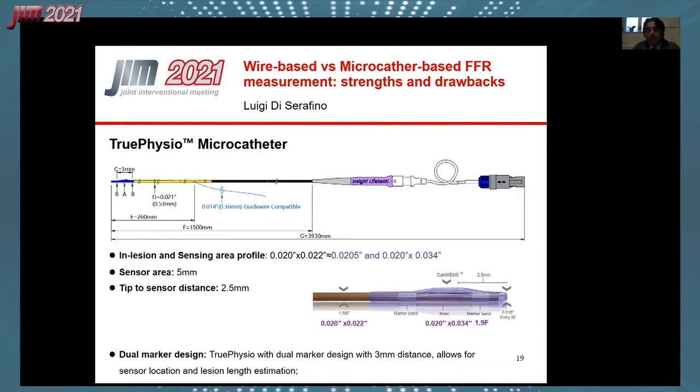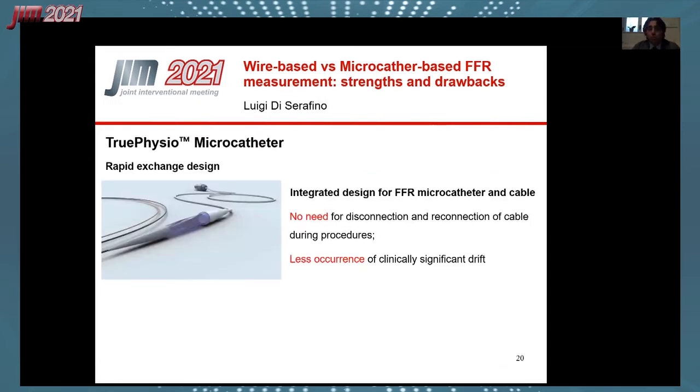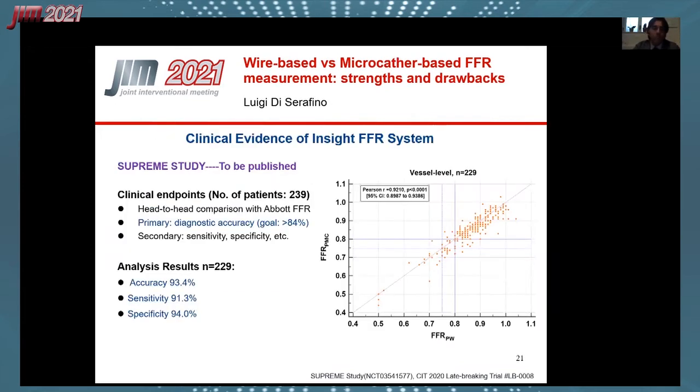In addition, there are two markers. So the pressure sensor is located in between two radiopaque markers with 3 millimeters of distance, which allow for sensor location and, why not, lesion length estimation. So the true physio microcatheter comes in one piece together with this cable. So we don't have to connect and disconnect the wire or microcatheter because you already crossed the lesions. You just have to measure it.